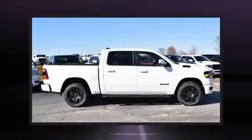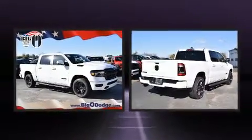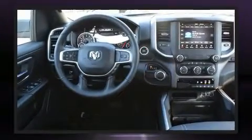Introducing the 2020 Ram 1500. This four-door, five-passenger truck leads among competitors in its segment. It features an automatic transmission, rear-wheel drive, and a powerful 8-cylinder engine.